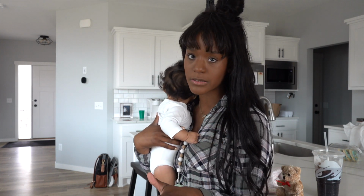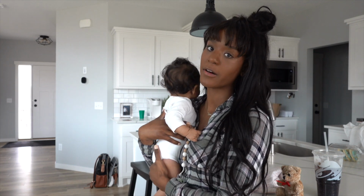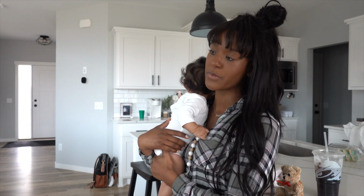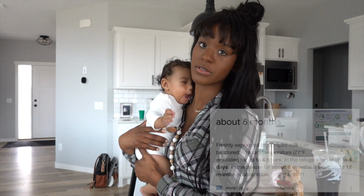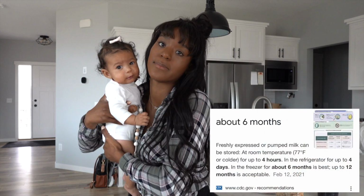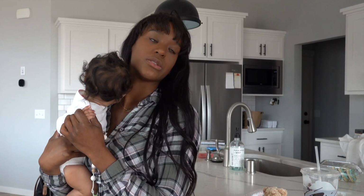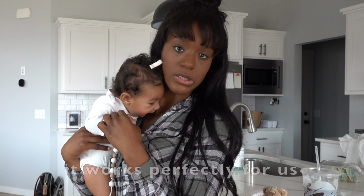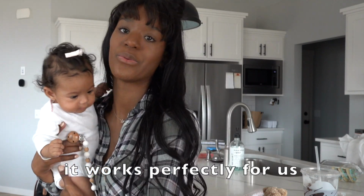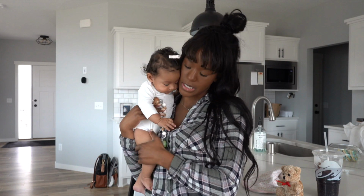We'll just unthaw the milk tonight and get it all set up for tomorrow, because I like to unthaw the milk if I do use the milk from the freezer, which I never do. It's for a backup because that milk is good for up to 6 months. I'm not trying to use that frozen milk unless it's an emergency, because I've got my pumping schedule down so good now and what we're doing works perfectly. I'm not going to change that up in any way.